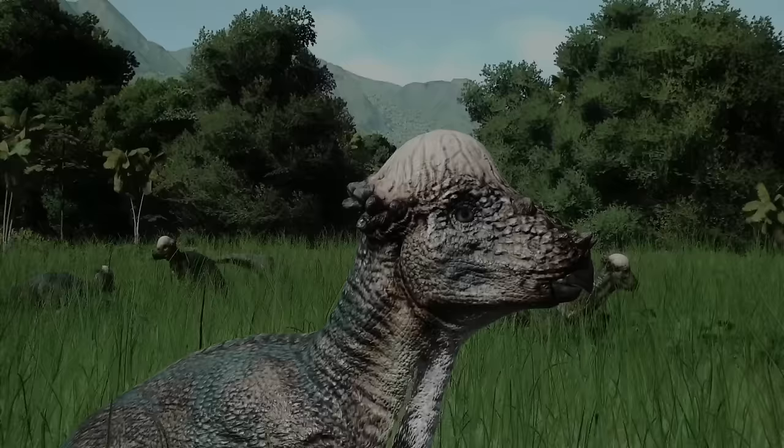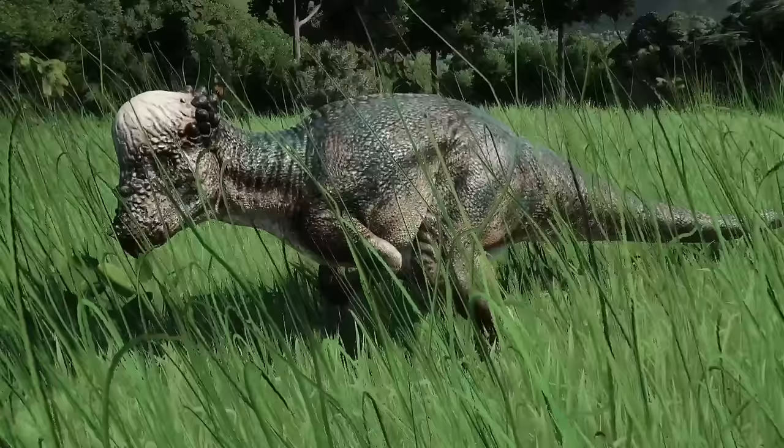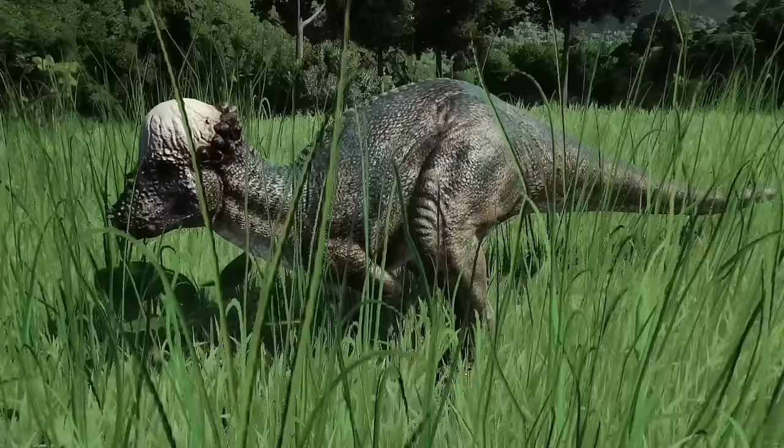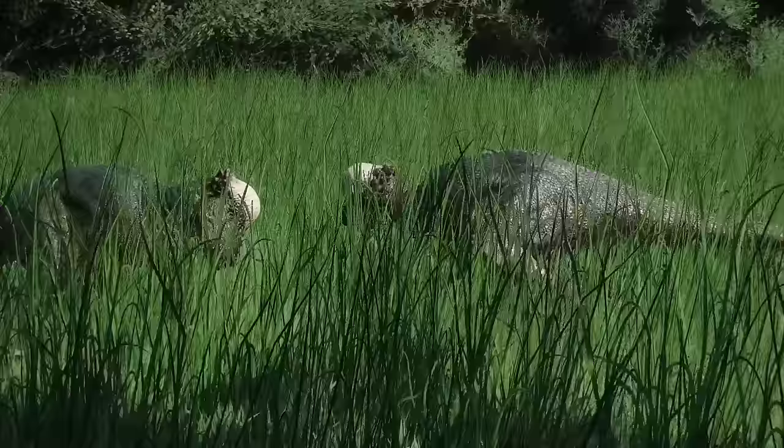Pachycephalosaurus, the thick-headed lizard from Cretaceous North America, is a bipedal herbivore best known for the remarkable 25-centimeter deep dome that grows on top of its head. The thick bony dome that crowns the skull of Pachycephalosaurus not only protects the brain, but allows it to offensively inflict a powerful headbutt without sustaining an injury itself.